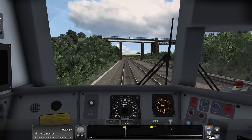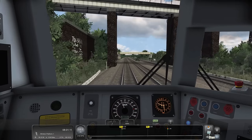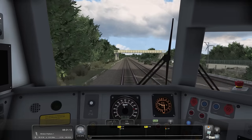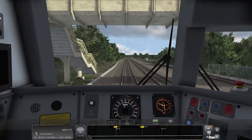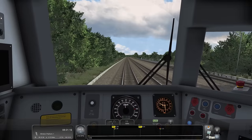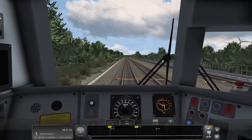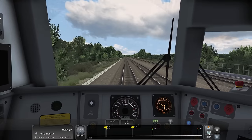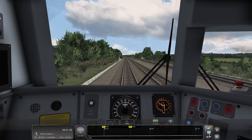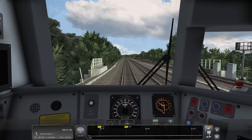I know we don't really drive a lot of freight on here, do we? I'm not that keen. I like them to see. But in terms of driving, I always prefer passenger work. I just think it's so much more interesting. Freight work, you just always take forever to get anywhere, and then when you do get there, you just, oh dear me, you lose the will to live, don't you?